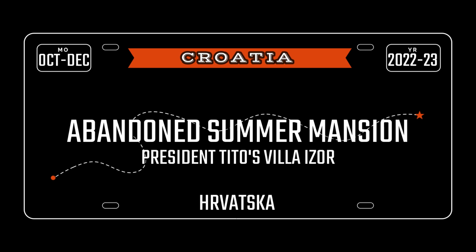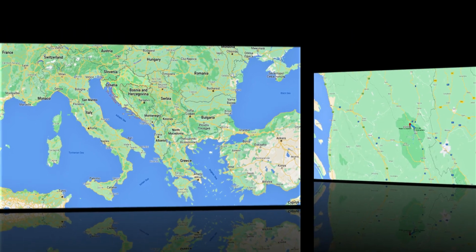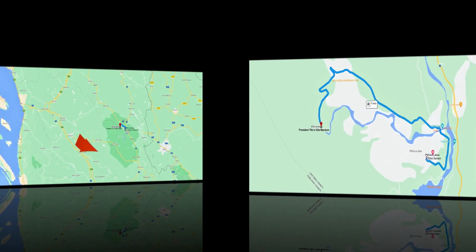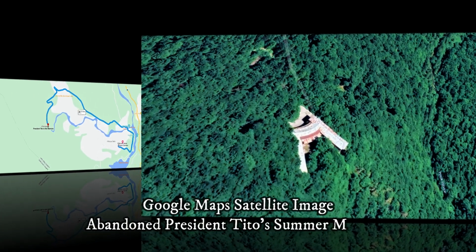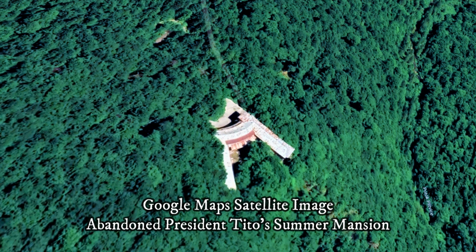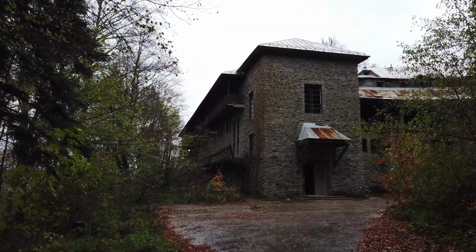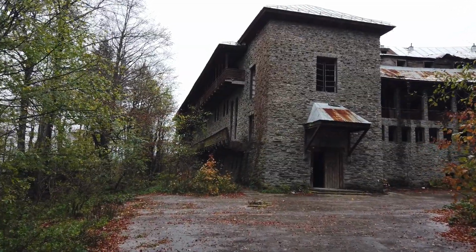This is part 16 and we are still in the Plitvice Lakes region, and we're about to explore an abandoned building with some historical significance. So we are off to the former president of Yugoslavia, President Josip Tito's summer residence. This is just one of the places he used to go to. I do believe there is another one on some island somewhere that's also abandoned, but this one is in the Plitvice Lakes region.